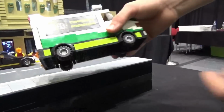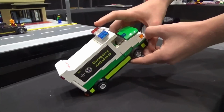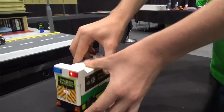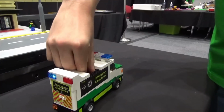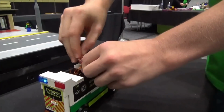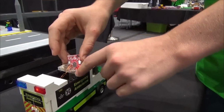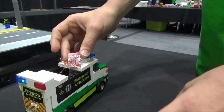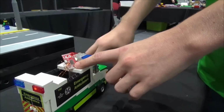So this is my ambulance. It's got flashing blinker lights here, it's got the top lights here, and then it also has the back lights here. If I open up the top here, we can see we have the UCS Innovations board here, and we've bought it off Darwood. And if you go to the website, then you can get lights from him, you can get flashing lights for your Lego builds.